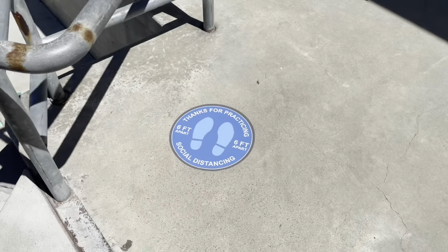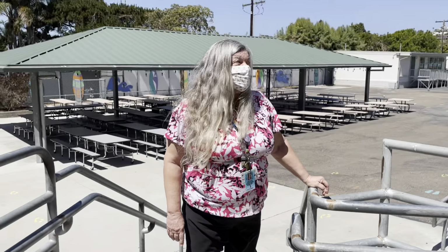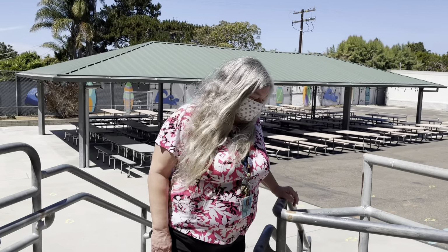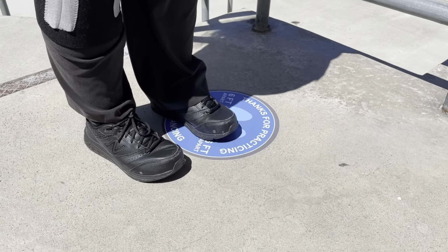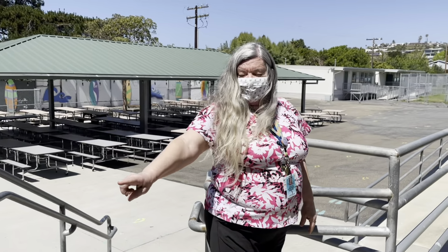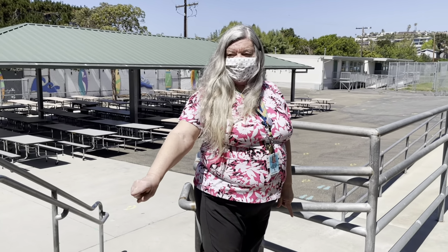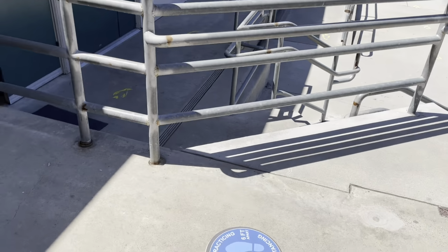If one person is in the bathroom, you will know that because you'll hear them. But if you're waiting, wait here. There's a waiting line for the boys and for the girls. 2 dots, one for boys, one for girls, and then a line, one for boys and one for girls.